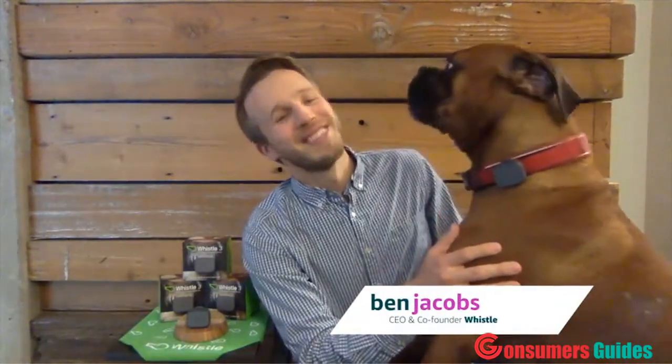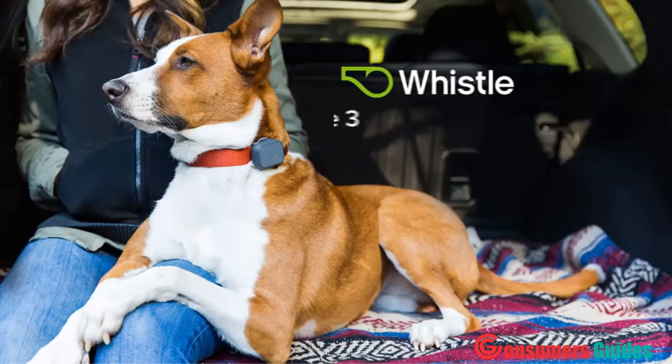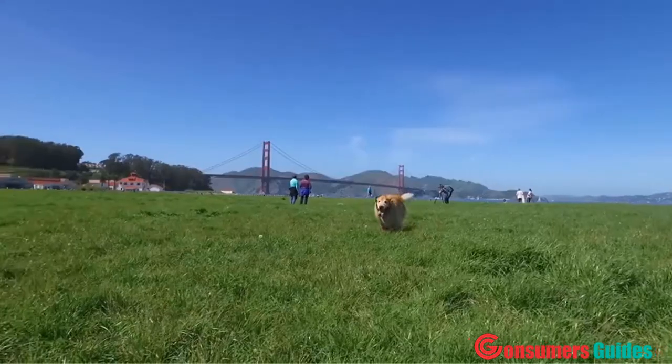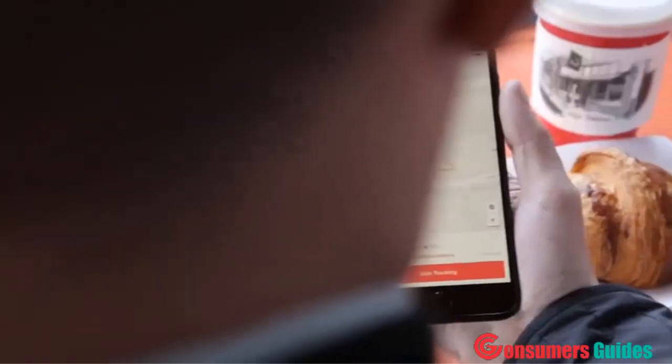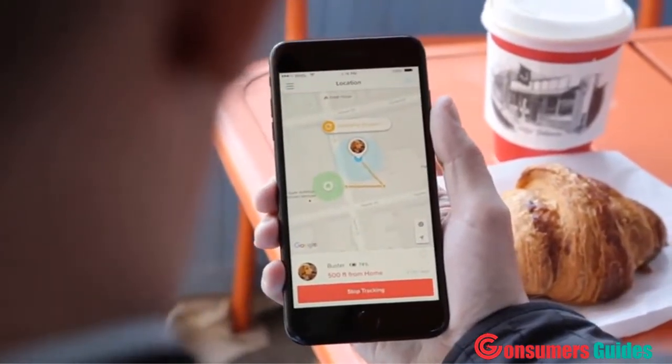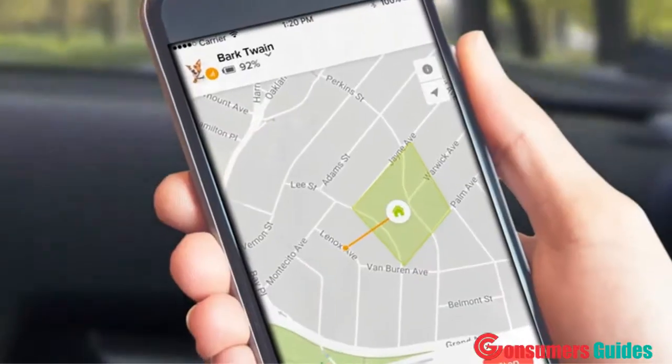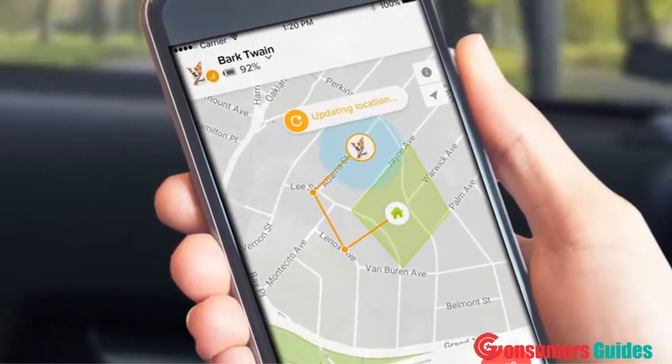I'm Ben Jacobs, co-founder and CEO of Whistle, and this is Sarge, who's wearing the Whistle 3 GPS pet tracker and activity monitor. If a dog like Sarge were to get out of his home zone, we'll be able to track him wherever he roams. And that's the number one reason pet parents are using our products. We use GPS, cellular, Wi-Fi, and Bluetooth to pinpoint your pet's location.